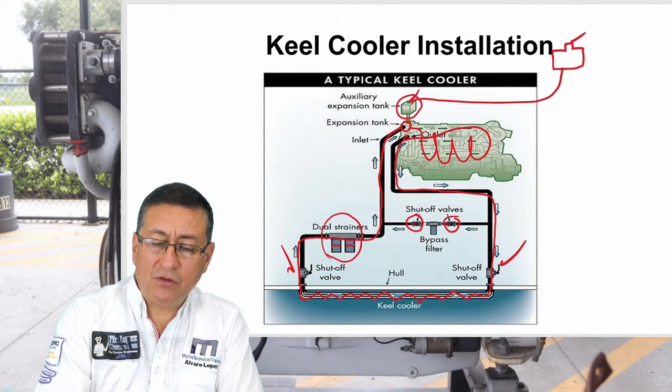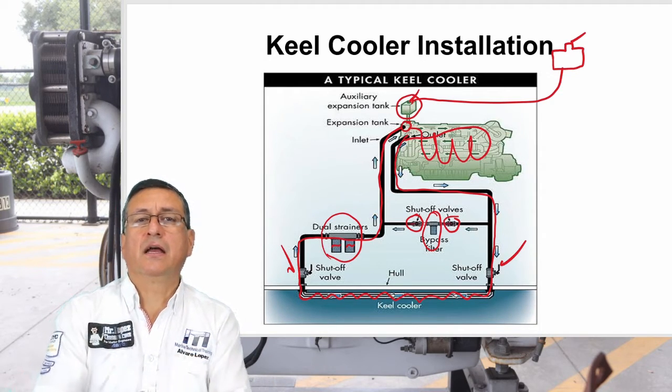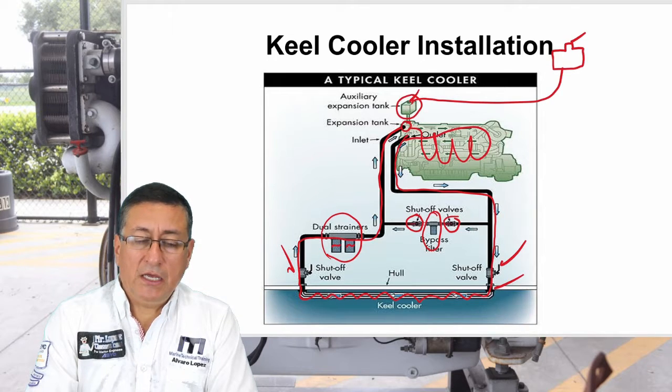And you have another filter here. This is for bypass. This is when we need to isolate the system and do the service on the external radiator, on the heat exchanger.